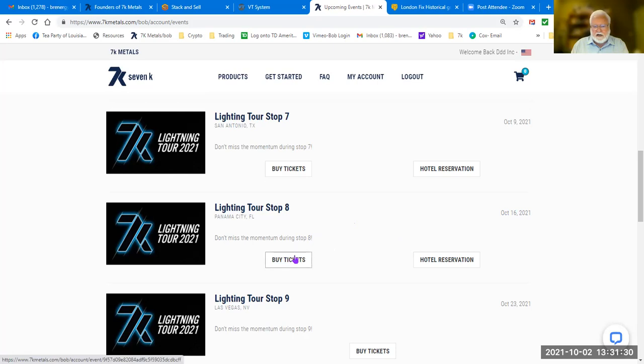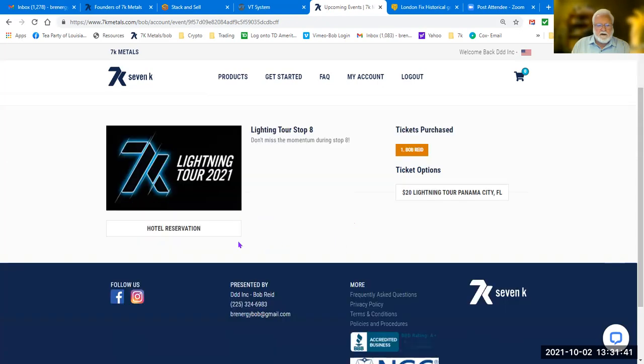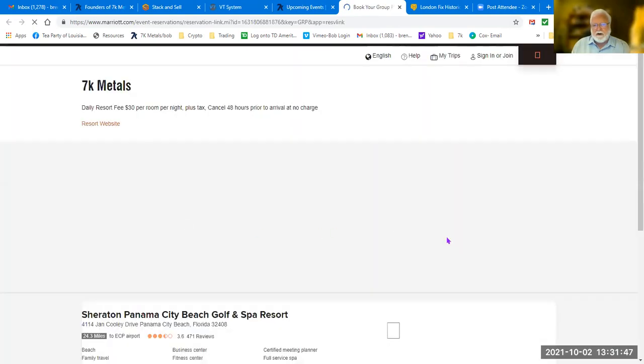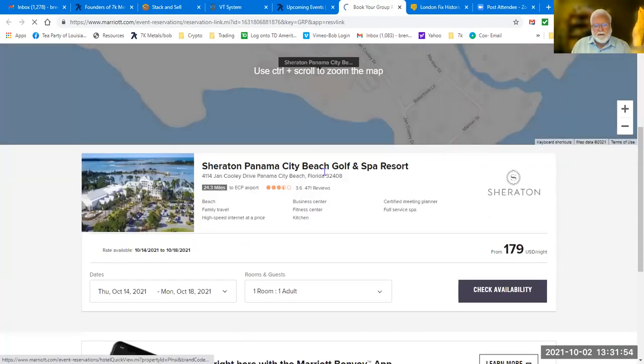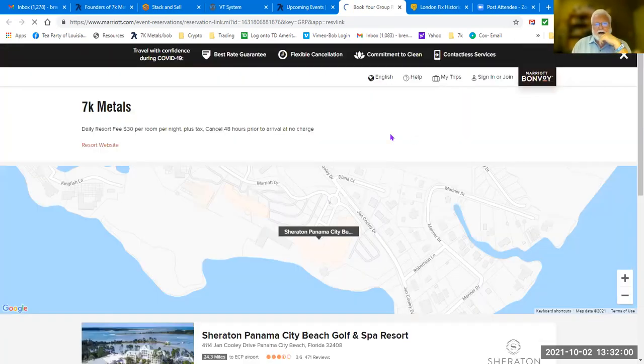And so if you want to attend, you just click on buy tickets, and you notice I'm there. Pamela's on hers. She bought on her site. And then if you want a hotel reservation, you just click on hotel reservation, and you can make your own hotel reservation at the event, at the Sheraton Panama City Beach Golf and Spa Resort, $179 per night.